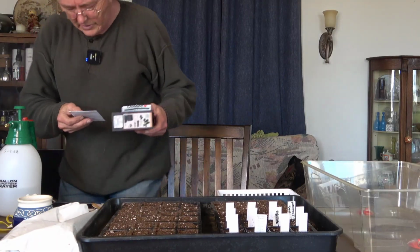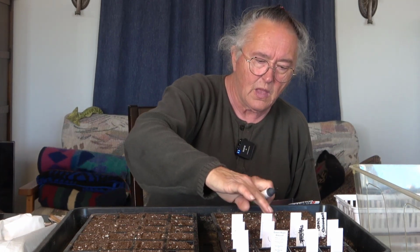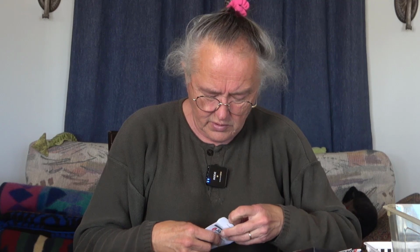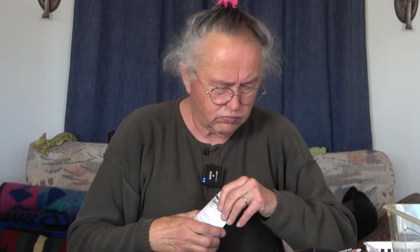I'm back. Okay, pak choi. I'm going to do an entire row. So when I do an entire row, I will put just one label on it, and I'll know that that's the entire row. It's only when I'm doing kind of mixed things like this that I label everything. These are brand new seeds that just came in the other day from Johnny's. We placed a nice big order a while ago, actually, and they came in a very timely fashion.